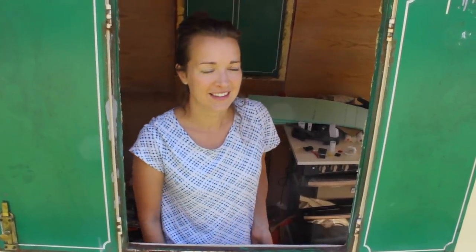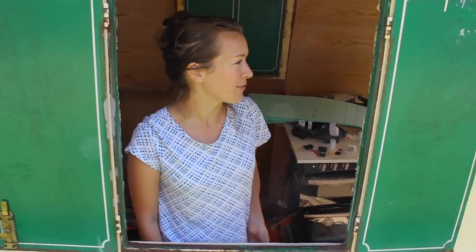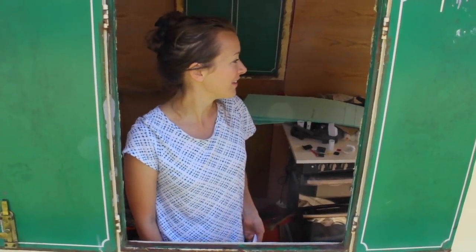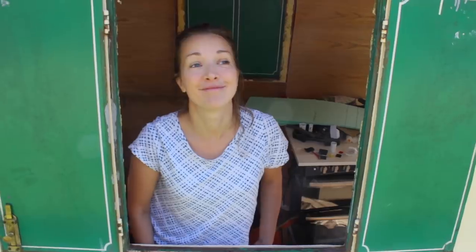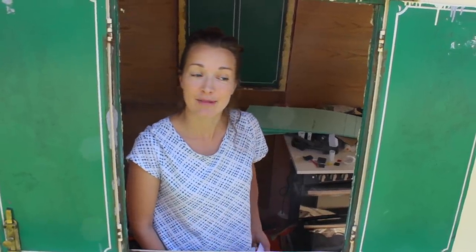Yeah, certainly starting to look a lot whiter, isn't it? Yeah, it's really white. Is it too white? Is it too bright? Maybe. But we've committed to it now, and I'm not buying the paint again.